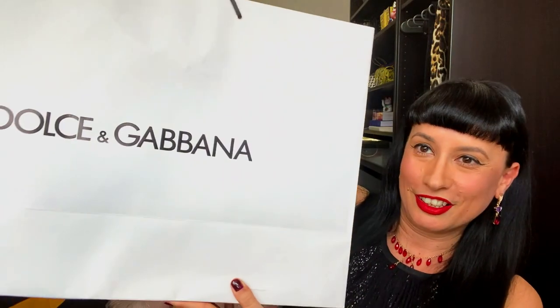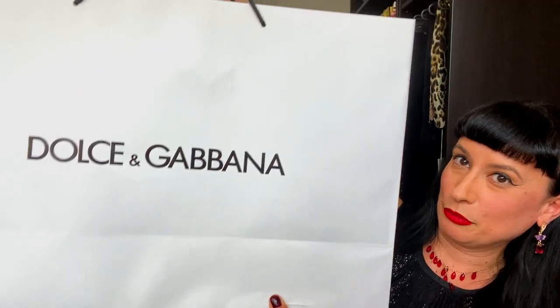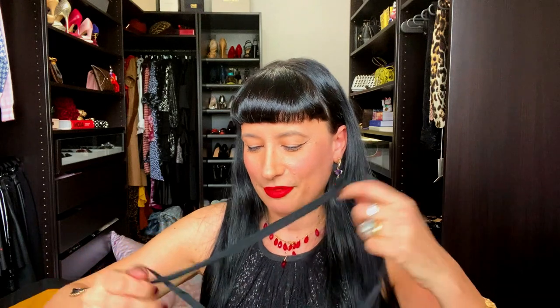Okay, so after this, I've shown you two pairs of sunglasses, and I've shown you my brand new flats by Valentino. I wanted to show you something else, and this one is from Dolce & Gabbana. Oh, sorry. This is a huge, humongous bag from Dolce. It's such a big bag also because my husband bought something from Dolce & Gabbana as well, so that's why they gave me such a big bag. So I'm going to pop it on the floor because it's too big, and I'm going to take it out and show you what I got.